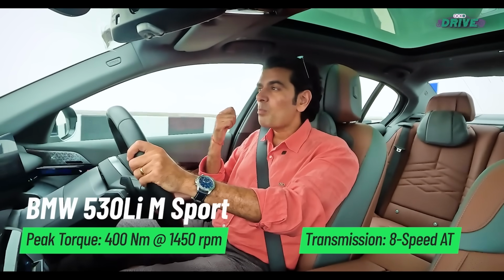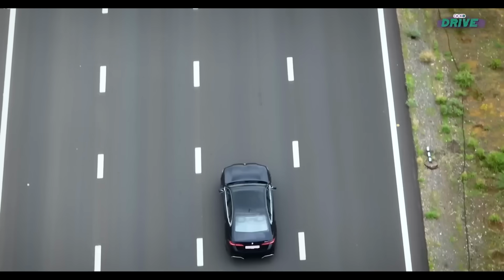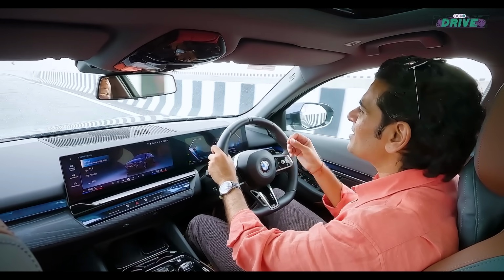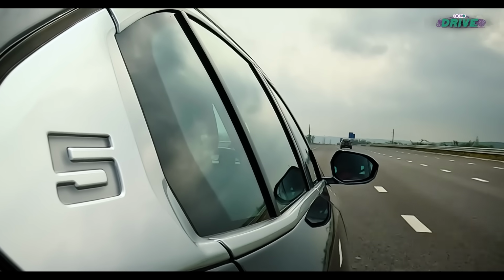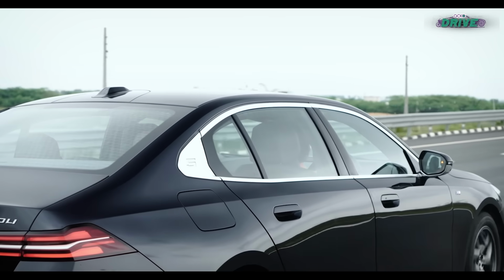It's got a more planted feeling, and of course that steering, I was talking about it earlier. It's really nice and precise, especially when you maneuver quick lane changes like these two that I just did, and you start to see that there's a lot of confidence in how the car reacts to you. The fact that this feels better, even with the long wheelbase, was the most reassuring part for me.